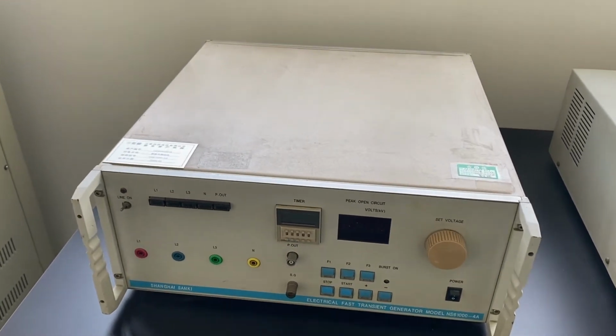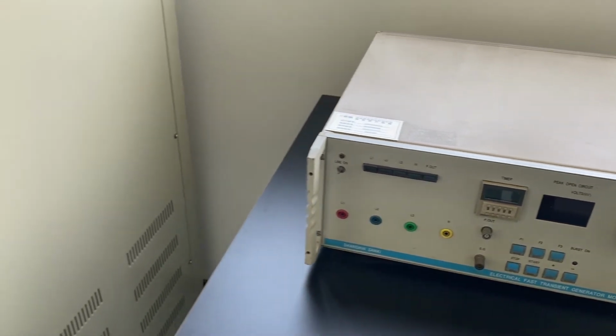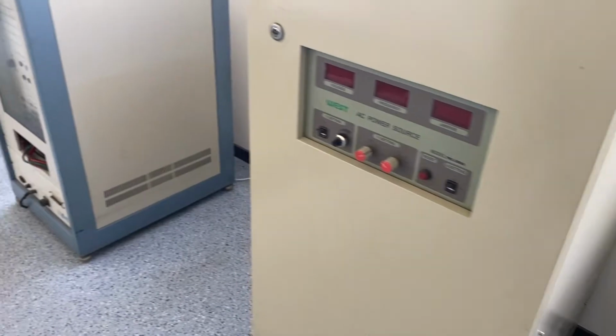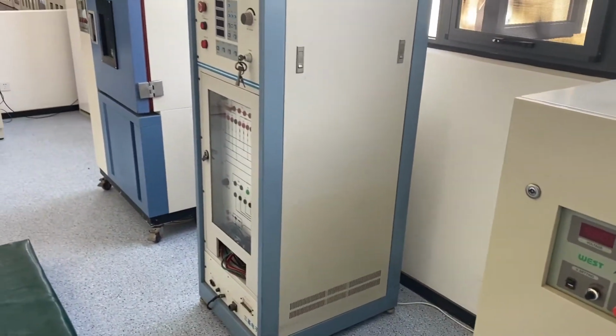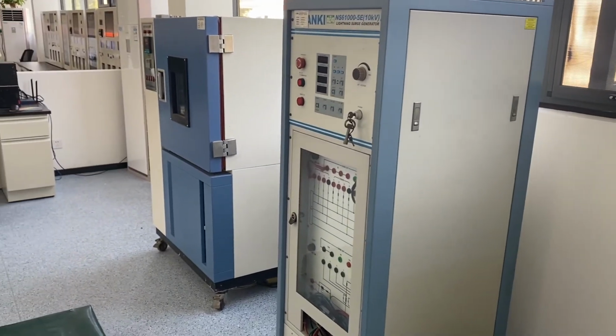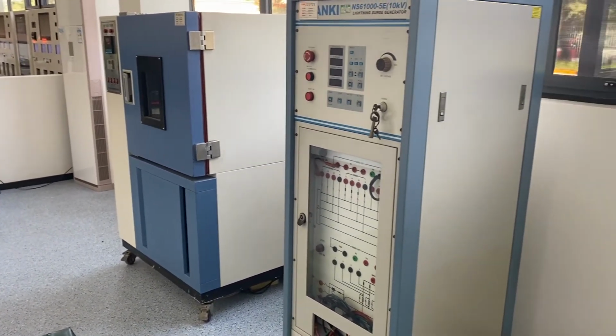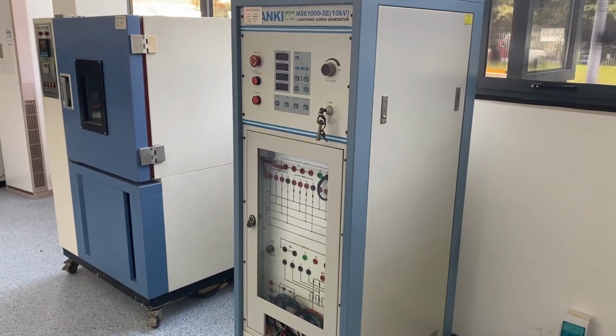This is the electrical fast transient burst test. This device generates a plus or minus 1 kV to 6 kV interference pulse, which is loaded into the power line or signal line of the device to interfere with the electronic circuit to test the stability of the electronic system.